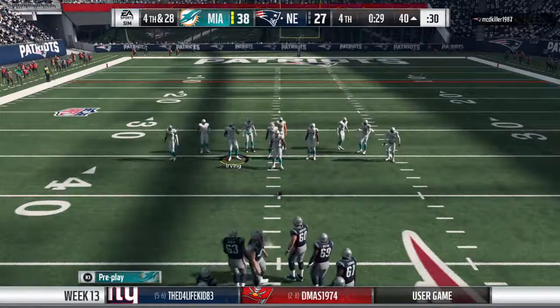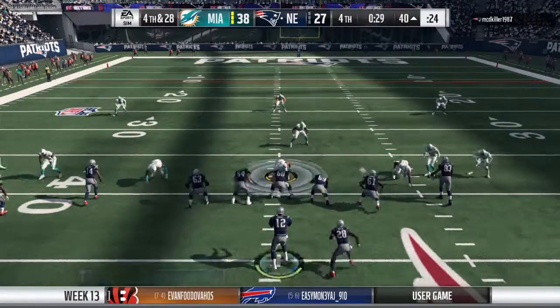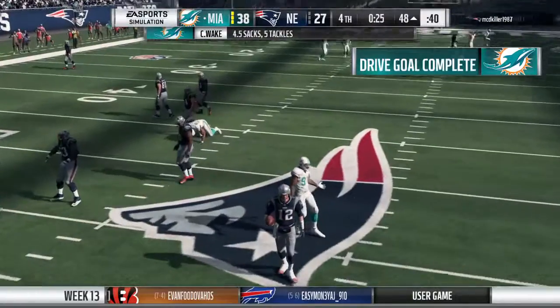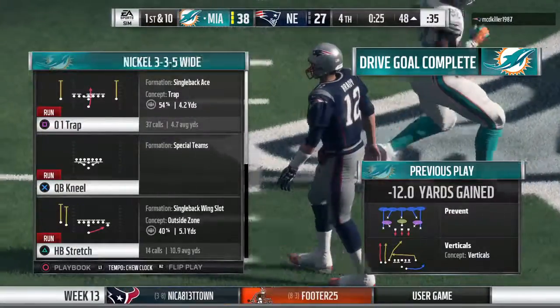All right, they're going to try and keep hope alive here on fourth down. They're going for it. Now Brady, got to have this one. Nowhere to escape, and he goes down. Cameron Wake in there to get him, and that is sack number 15 for him on the year.